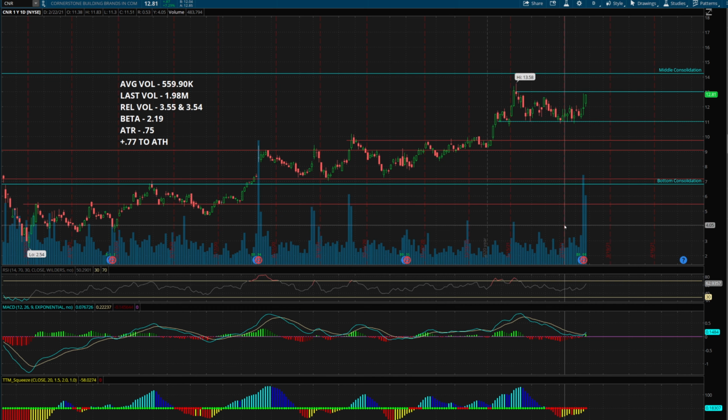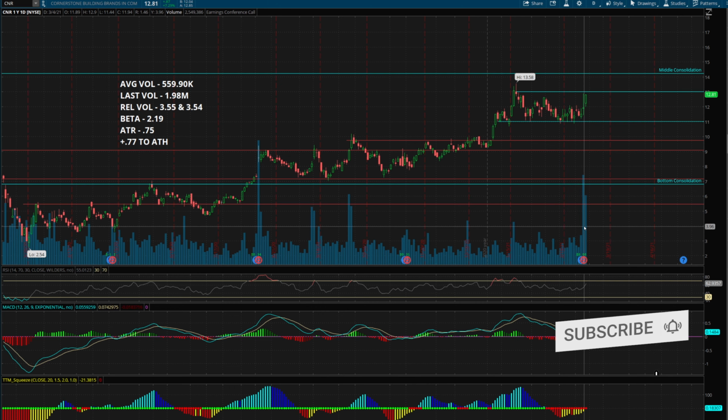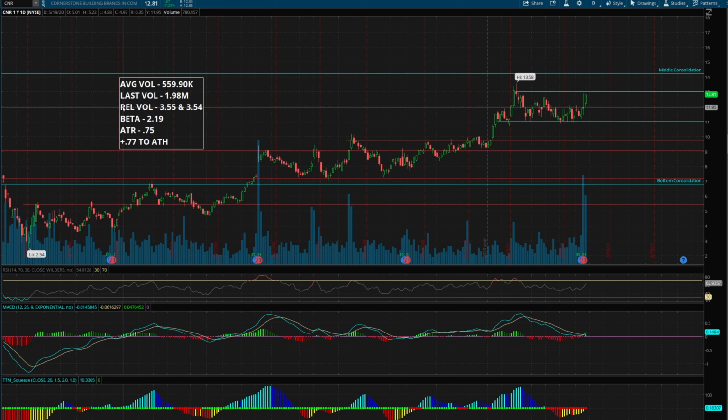Right now, their last volume was at 1.98 million. Relative volume has been picking up for the last 2 days, Thursday and Friday at 3.55 and 3.54. Average volume was at 559,000, so you can see that's been picking up. Its ATR is 75 cents. As of right now, it is only 77 cents up to its 52-week high. That's good. I really like this consolidation pattern, which is really nice.